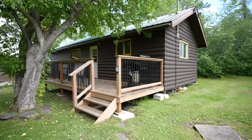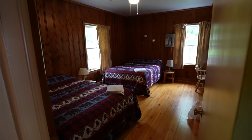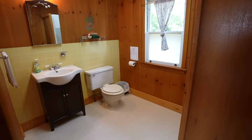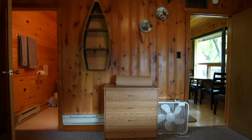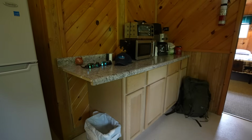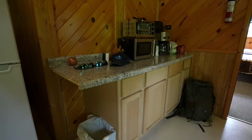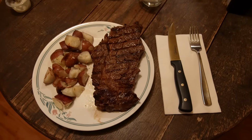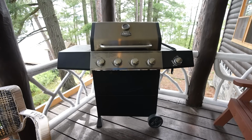The cabin that we're in has 2 bedrooms. Each bedroom has 2 beds, and they each have their own full bathroom. And it has a nice kitchen space as well, kind of living area in between the bedrooms. Full refrigerator, freezer, coffee maker, oven, and microwave. So if you do bring food, you got plenty of ways to prepare your food, because you even have barbecue.